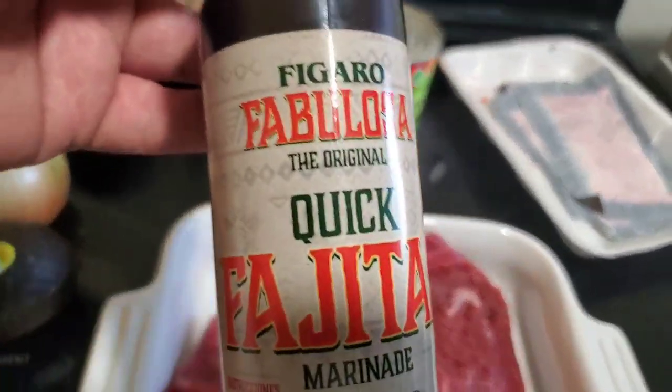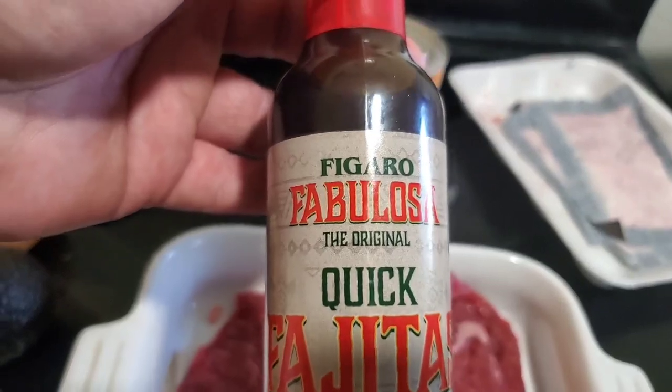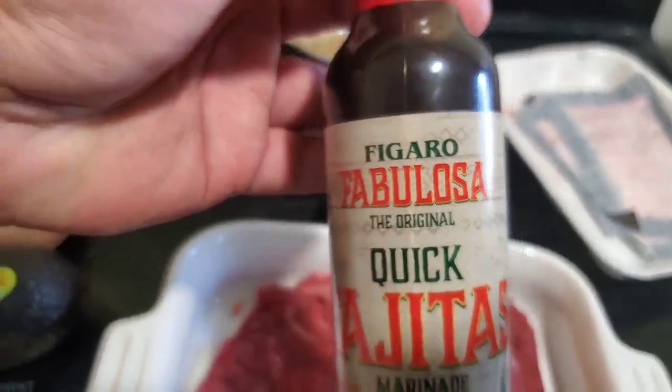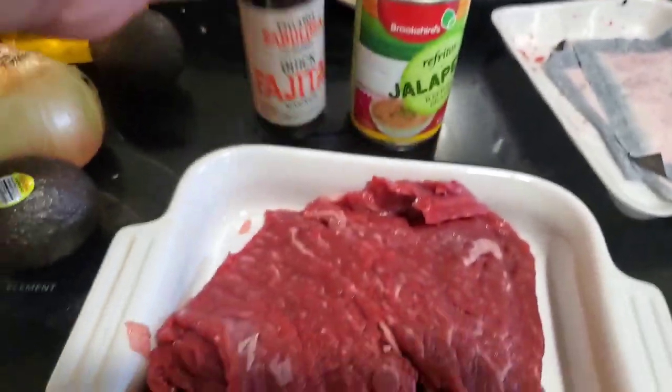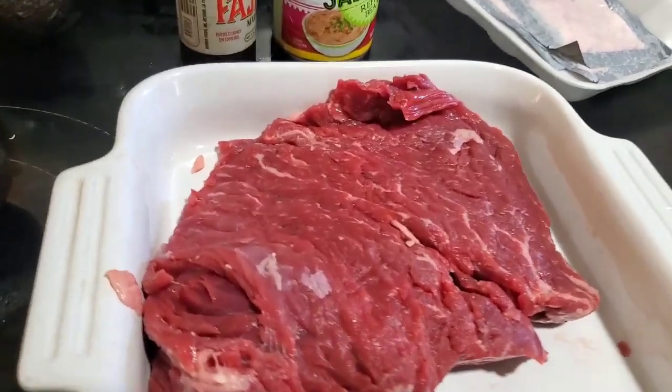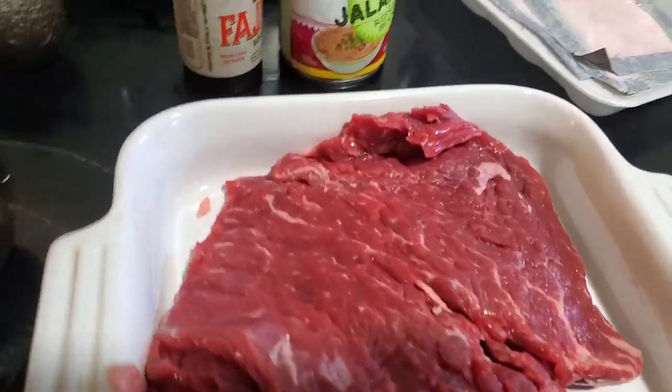So we're gonna be trying some of this Figaro. Ho, ho, ho! Fabuloso. What do you think about that, Mrs. Chef? You like my operatism over there?